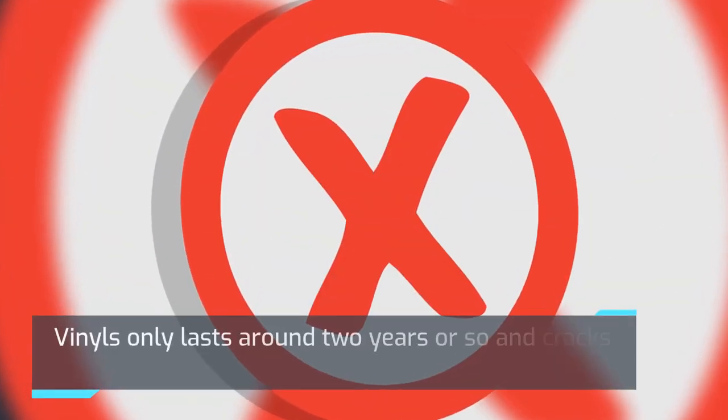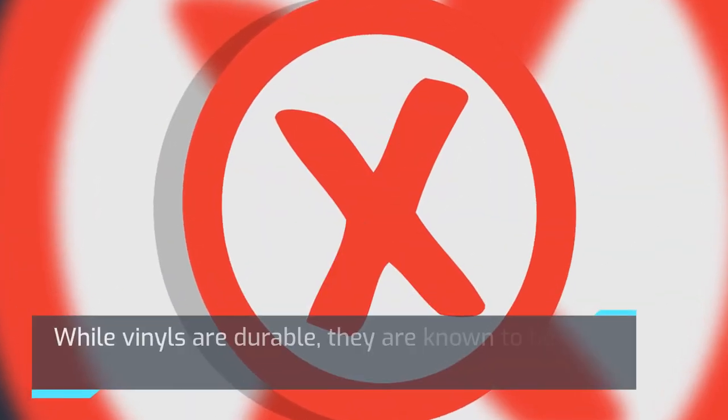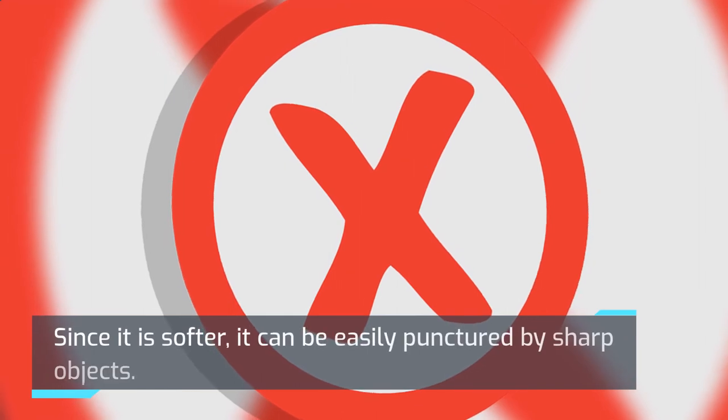Vinyls only last around 2 years or so and crack as they age. The removal process is difficult if the vinyl is glued. While vinyls are durable, they are known to be softer than wood, laminates, and tiles. Since it is softer, it can be easily punctured by sharp objects.